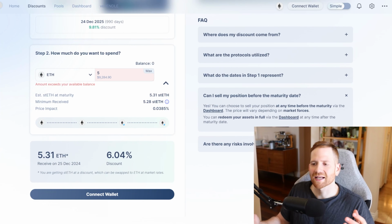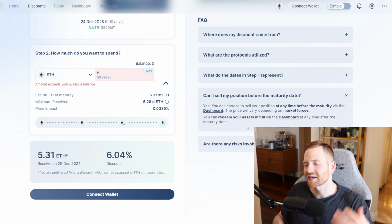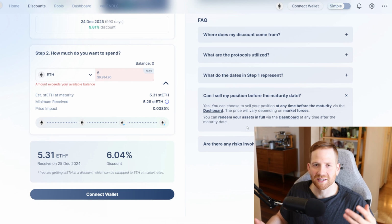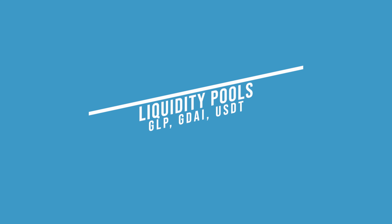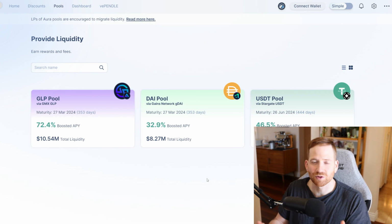A big question I ask is, what if I don't want to wait the 600 days and I've changed my mind? Remember, you can sell the position before the maturity date. This might depend on some market factors, because again, you can long and short and trade different yields, but you can exit a position fully. We'll come back to the discount strategies when we go over some of the pro version, but I also want to touch on the pools because I think this is also really cool.